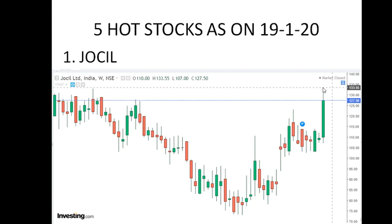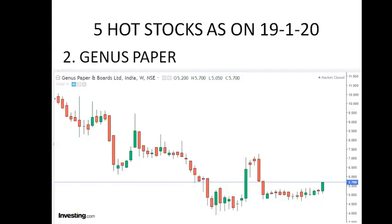But again, not a buy. I'm sorry for saying this word. It's a stock to track for you, right? So the first is Josil.